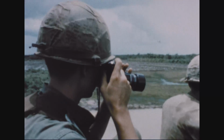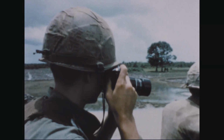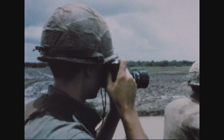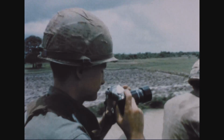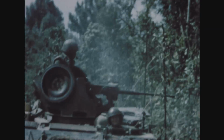A radio call for assistance comes in from a forward unit pinned down by enemy fire. The armored personnel carriers sweep in, and as the fire of the Viet Cong continues to land within the U.S. unit position, the machine guns and automatic rifles open up on the jungle tree line where the VC snipers are located.